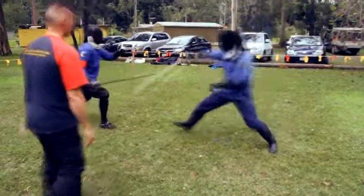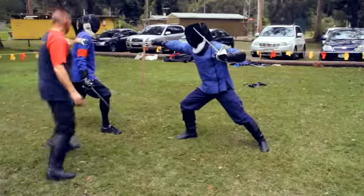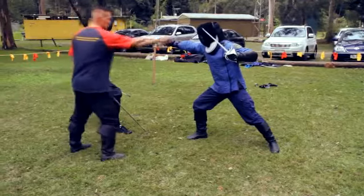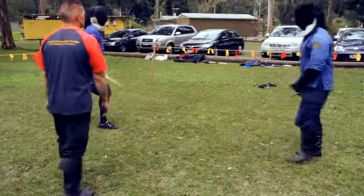Gentlemen, on guard. Fence. Hold. Cut to red's arm. Point to blue. Okay, gentlemen, salute and break.